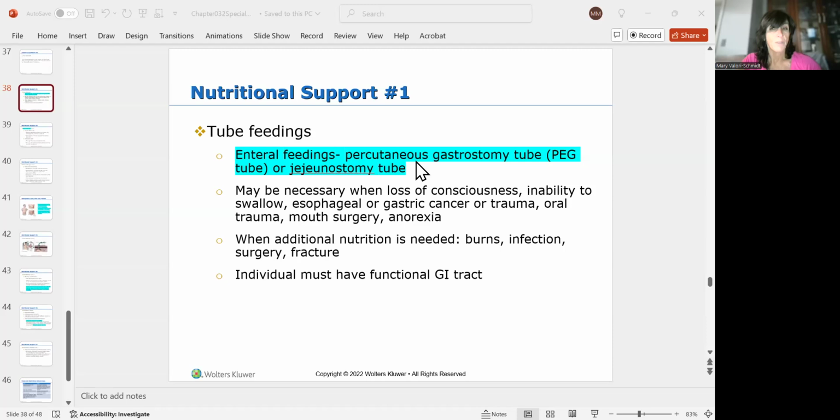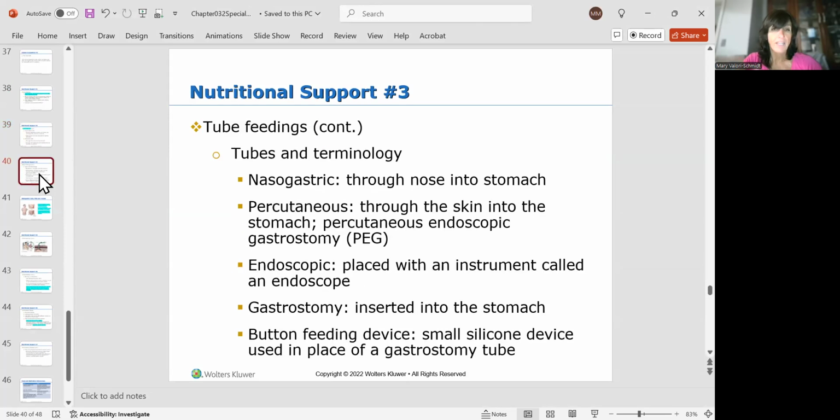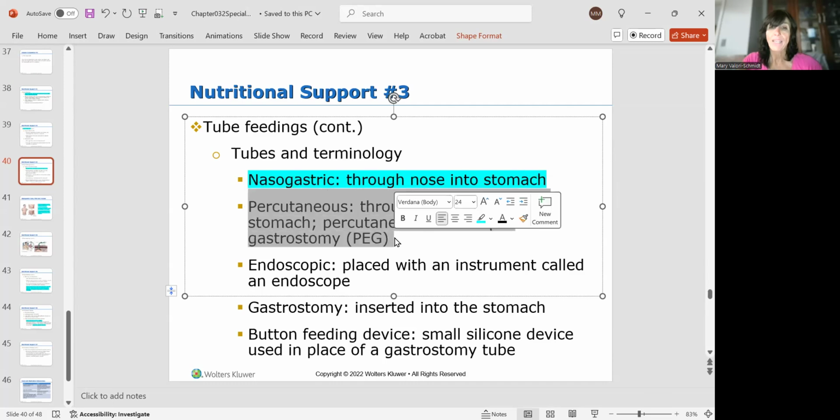Okay, so we were on enteral feeding. So a PEG tube is a percutaneous gastrostomy tube. There's also a J tube that goes right into the jejunum, which is part of the small intestine. There are different types of formulas for tube feedings. We're not going to get into all of that. There's also a nasogastric tube, which goes through the nose into the stomach. Okay, and these are all the different types of tubes that we can use to feed patients.